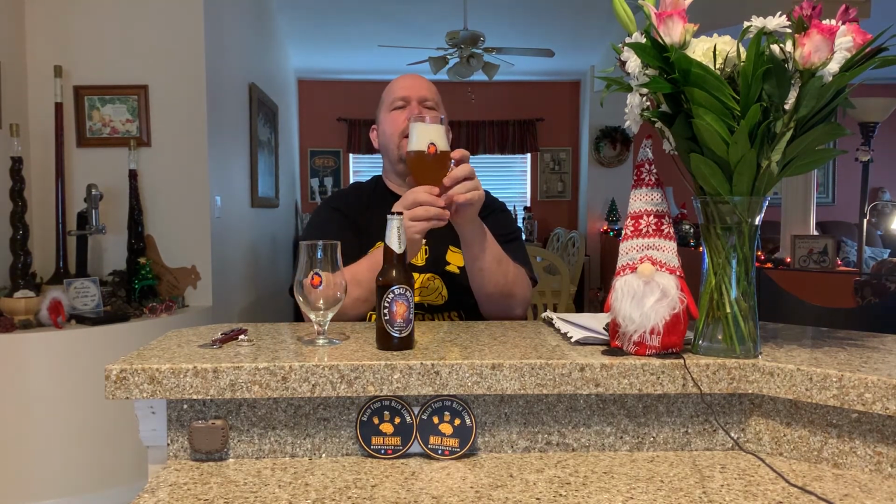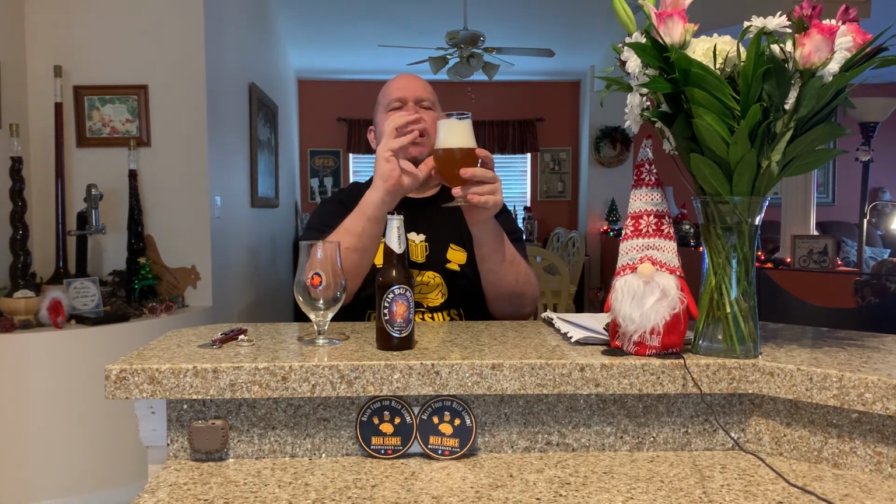So right in the smell, you're getting all the characteristics of a really good Belgian beer. And I do like the haziness to it. And you can't really tell because I got the head up so high, but the foam is sticking to the glass, which, as we've talked about before, is a sign of a high quality beer.